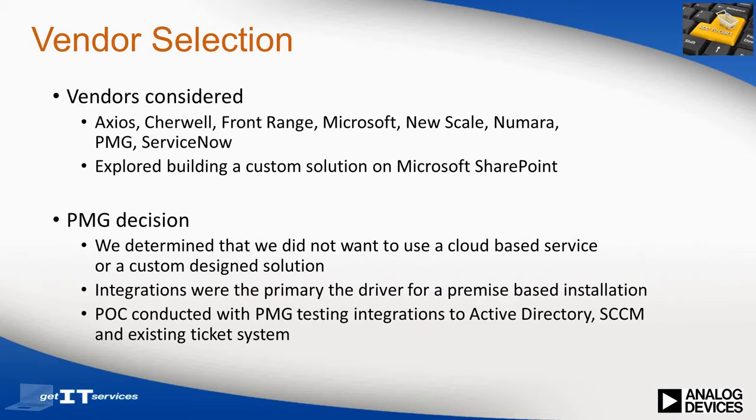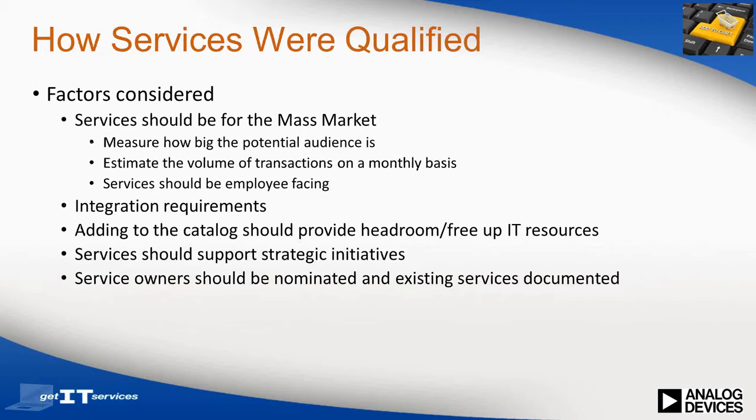PMG worked with Analog through a proof of concept that involved testing these integrations with AD, SCCM, and our IT ticketing system at the time. The POC gave us a high level of confidence that the PMG solution married up nicely to our internal vision for a self-service portal.